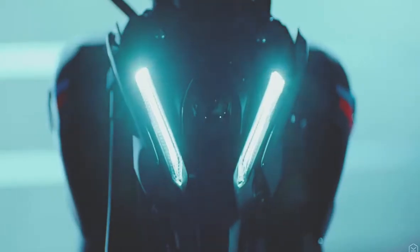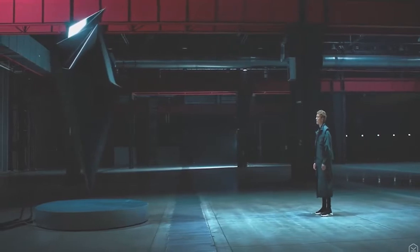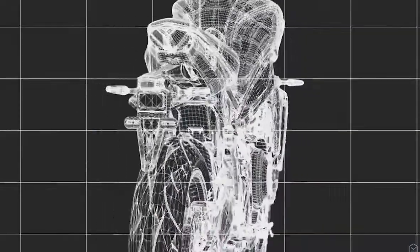The first thing to note is that the launch video is really cool. It's futuristic and clearly tells the story of an evolution and rebirth of the original, and it totally fits with the Yamaha Dark Side of Japan design language that has become synonymous with the MT range. Which leads us on to the looks of the bike.